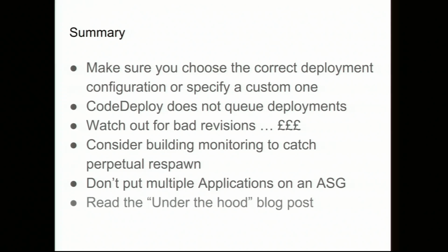And lastly, there's an under the hood blog post on the AWS blog, and I suggest anyone who's considering using CodeDeploy go and read that blog post. It's got a lot of good information, including this comment about the multiple applications. So that's all for me.